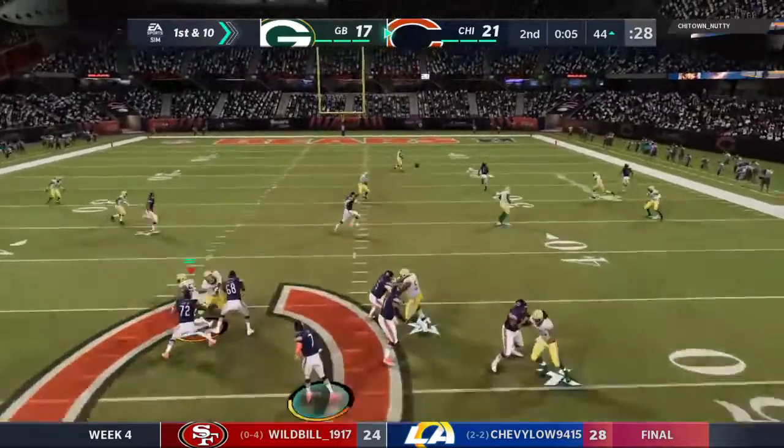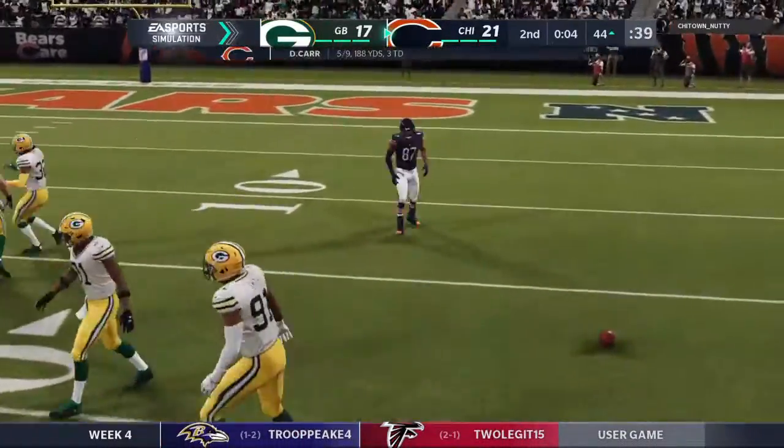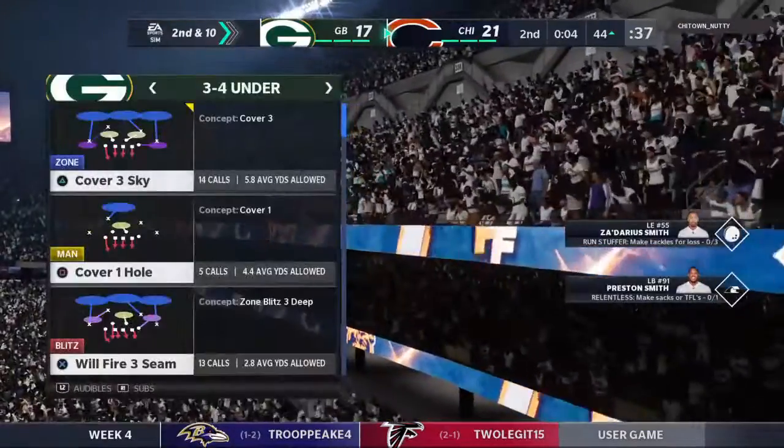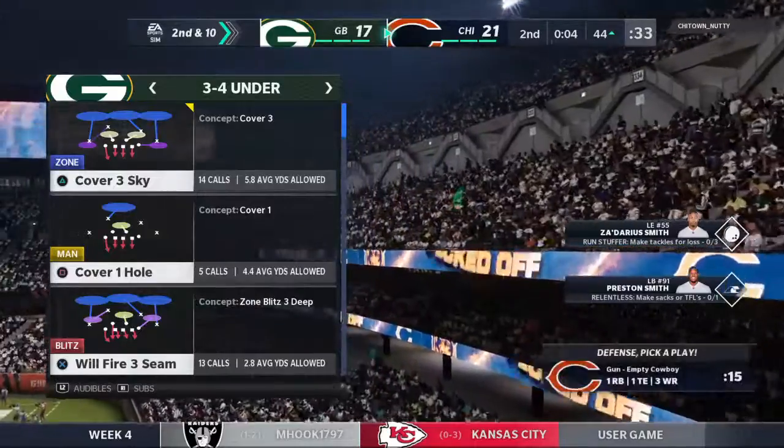Now after the INT, it's Carr. And that will be incomplete. 4 ticks left here on the clock. He was hoping to get that to John Hightower. And that'll bring up second down.